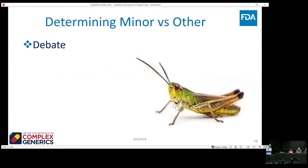The next question that we asked was, how do you determine if something you're looking at is a minor difference or an other difference? And the cricket is there because we basically got silence and we could hear the crickets talking. Clearly that told us that is an area that it's still a challenge and that needs to be addressed.